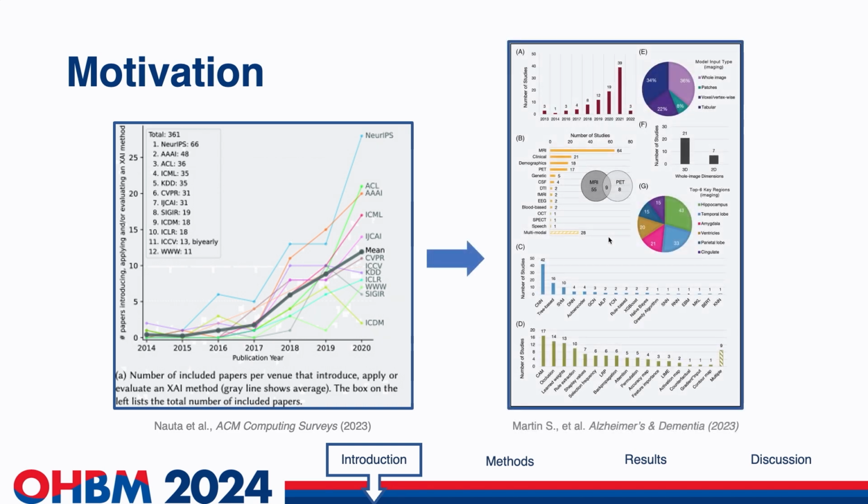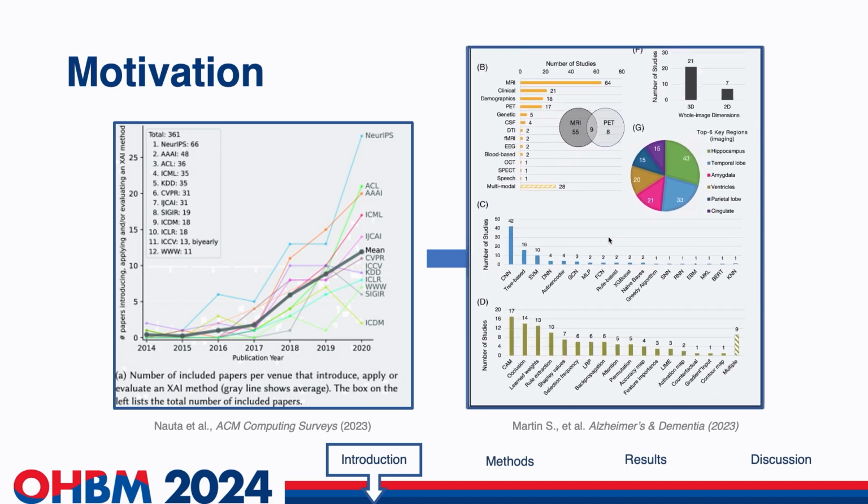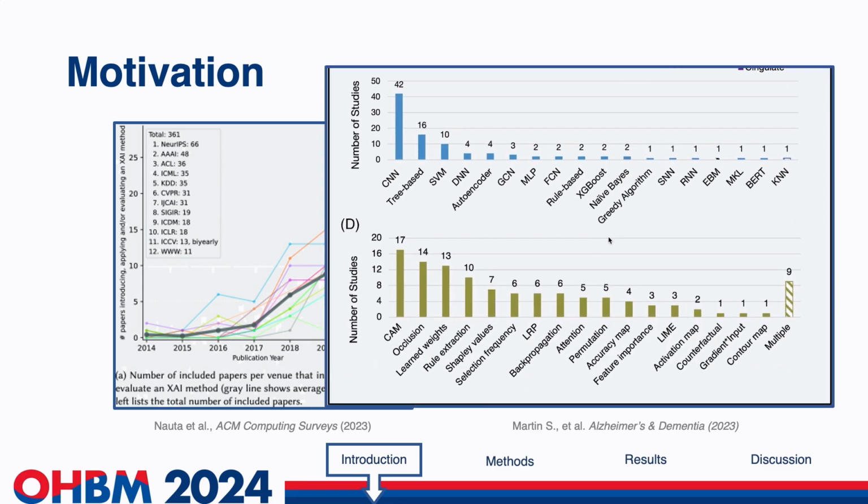So last year, we performed a systematic review looking specifically at interpretable machine learning for dementia classification, and you can see that there were a large number of studies focusing on visual explanations that are derived from neural networks, like the convolutional neural network. And that's unsurprising given that we've seen high performance reported for deep neural networks in a range of tasks. And due to that, the most promising and most common method was class activation mapping, which I'll go into a little bit later.